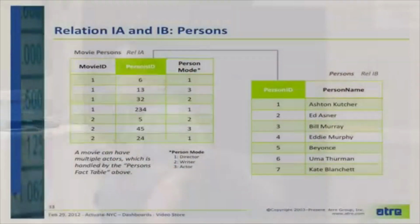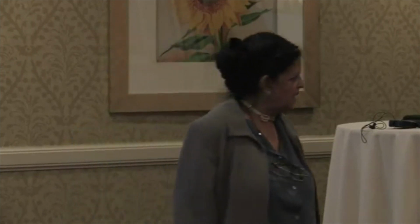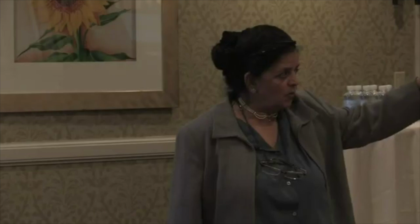For the first one, relation 1A, you need the movie ID and person ID to find out the person mode, right? That's the key. Movie ID and person ID is the key for 1A. For 1B, the key is person ID. So both are in third normal form.